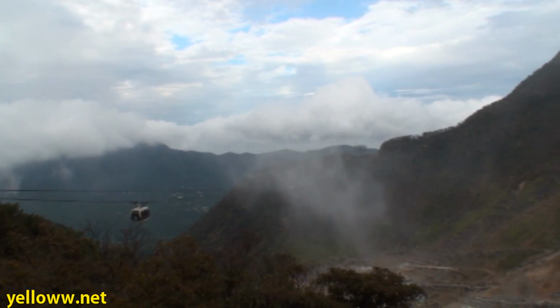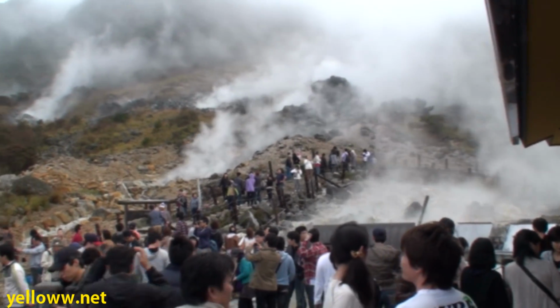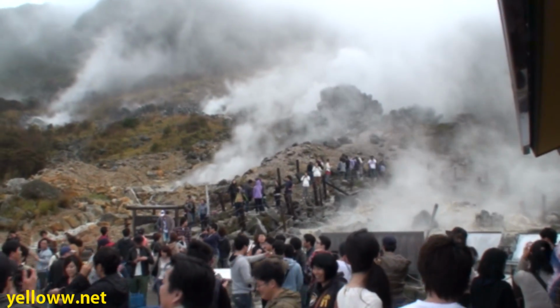Less than 100 kilometers from Tokyo, Hakone is a popular weekend destination for those looking to see the hot springs, natural beauty, and views of Mount Fuji. One of the funnest things about visiting Hakone is just riding the transportation that it takes to get there.